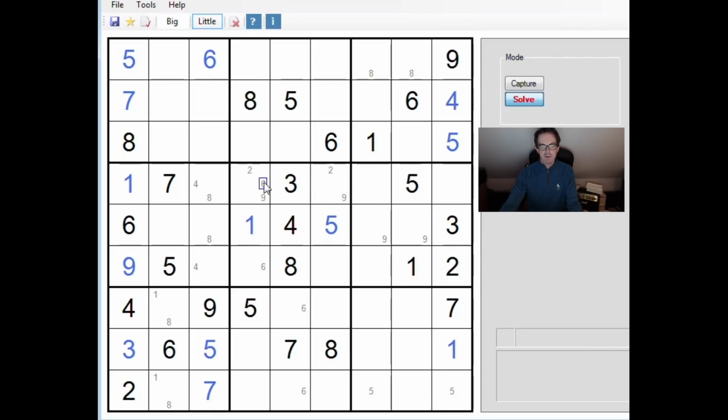So there's no way the 6 can interfere with that. If we were to place the 6 here, our logic would be saying that we need to place the number 2 and the number 9 in this square. Well, that's clearly not possible. So this 6 is not correct, which means this 6 must be correct. Let's put that in. That means that there is a 6 in one of these two squares.